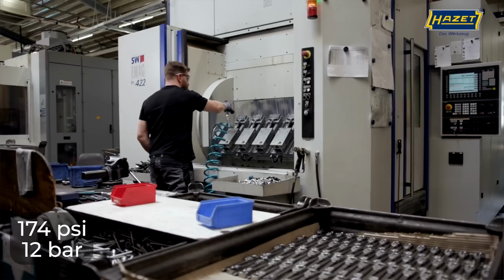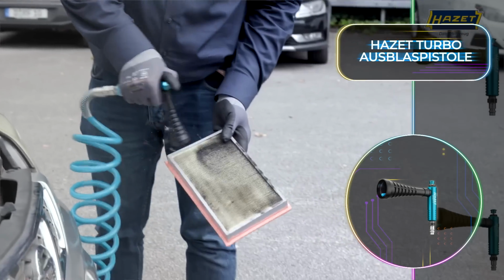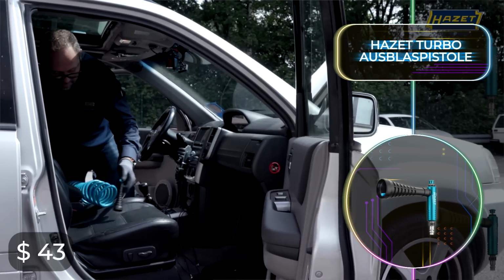The 0.4-inch or 10mm hose diameter will ensure that you can easily connect it to a range of compressors. And if there's one cleaning tool to invest in, there's no doubt that it's this one. The price tag is a low $43.